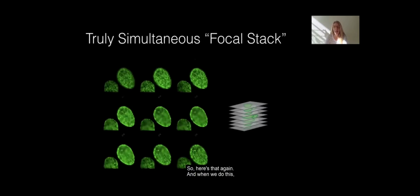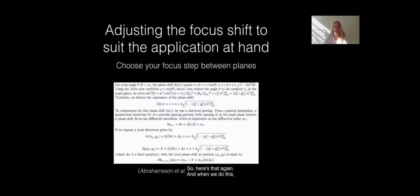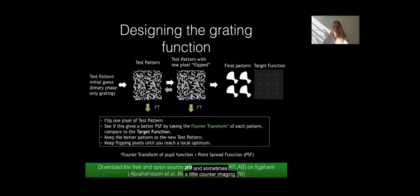So here's that again. And when we do this, we use the Abbe-Sine condition to calculate how we completely remove the out of focus phase error of each one of those focal planes. And then we adjust the Z-step or the focus step so that it fits our sample. Sometimes you want to sample a little finer and sometimes a little coarser in Z.